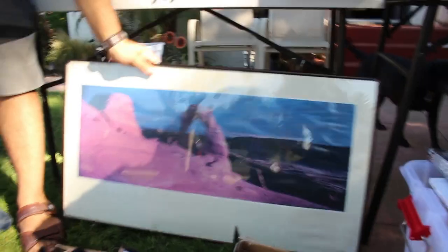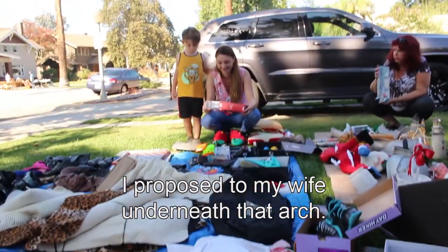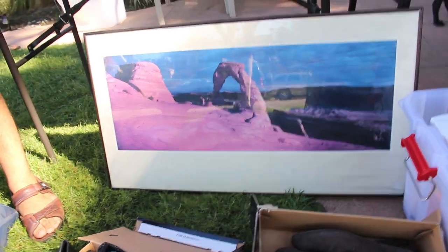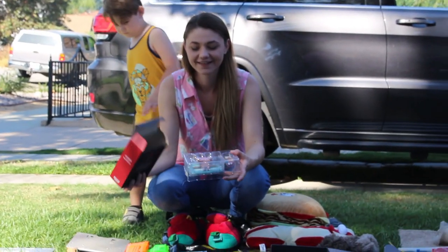It is so pretty. So we've got an interest trade in this picture of the arches here. I proposed to my wife underneath that arch. That is so cool. Underneath that arch you proposed? I did. Why are you guys giving it away? That is so cool. Because we're going to get a better one. Nice. Let me see it, Cole. Would you guys trade for the Stranger Things?